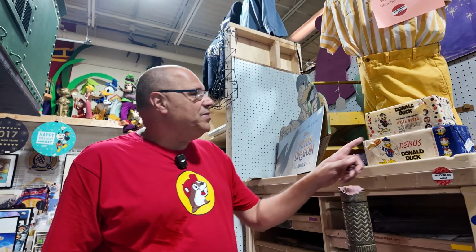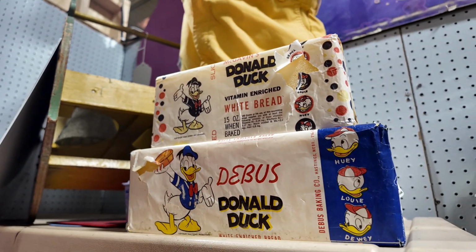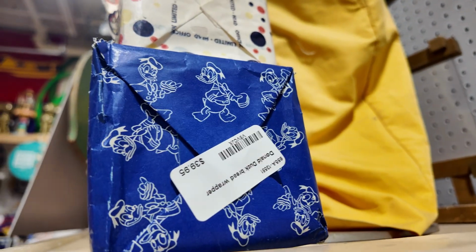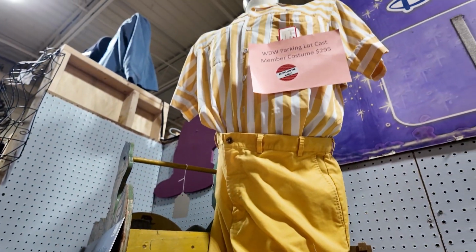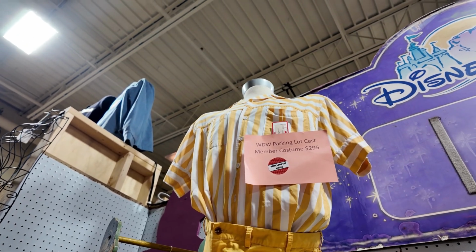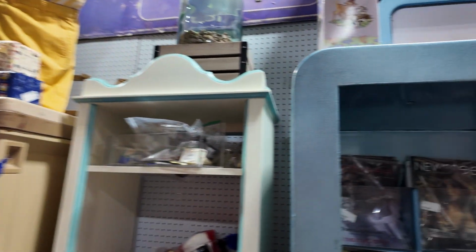place to come by. Look at this original Donald Duck vitamin-enriched white bread store display, probably from what, the 50s? That's neat. Copyright Walt Disney Productions. This one is $39.95. I like this Walt Disney World parking lot cast member costume. I know. Isn't that neat? Get a name tag, they can get old badges here and then put it on a mannequin and get that turnstile, you know, and have that into your entrance to your man cave or your finished basement.